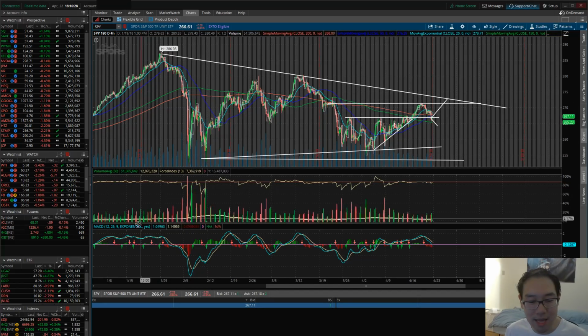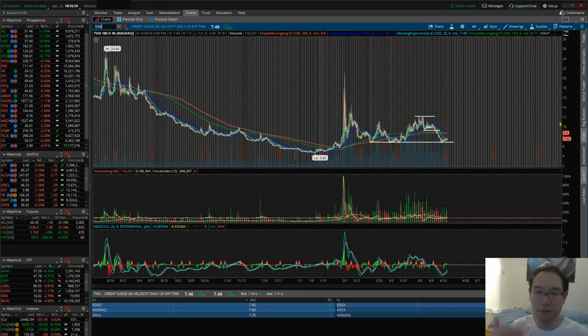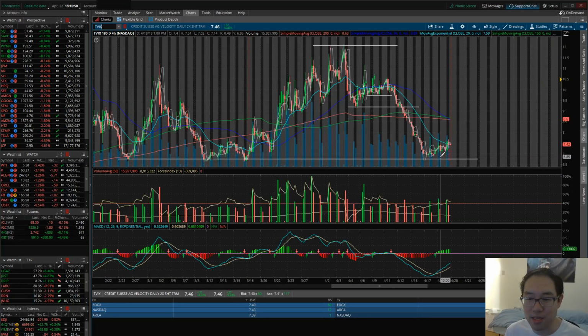So let's talk about volatility, which is also pretty interesting. I look at volatility through TVIX, while you might look at it through the VIX index. TVIX pretty much just follows the VIX. It's an ETF that you can invest in if you feel like volatility will go up. So here's TVIX on the 180-day chart. What's interesting is we've identified TVIX resistance around $6.76, and this was done last week.